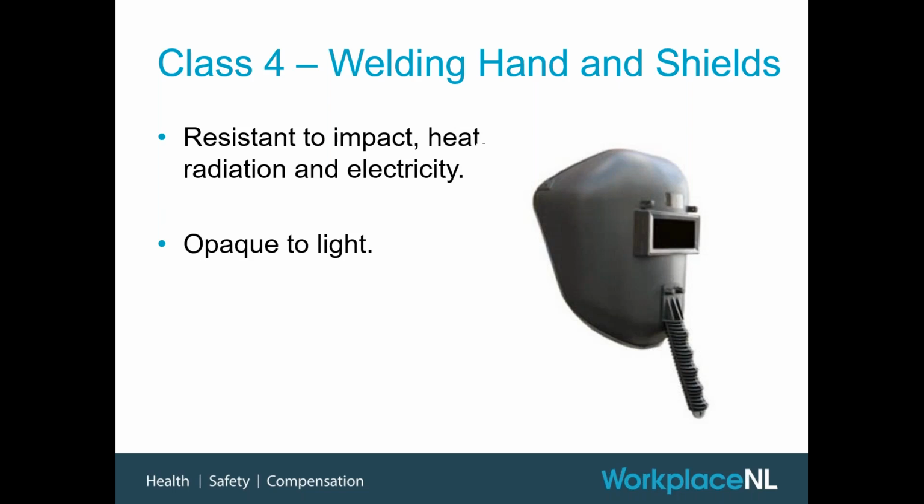They are numbered 2 to 14, and they protect against radiation, with higher numbers indicating a higher level of protection. Shaded lenses with no number may offer protection against visible light and glare, but they offer little to no protection from the actual radiation.